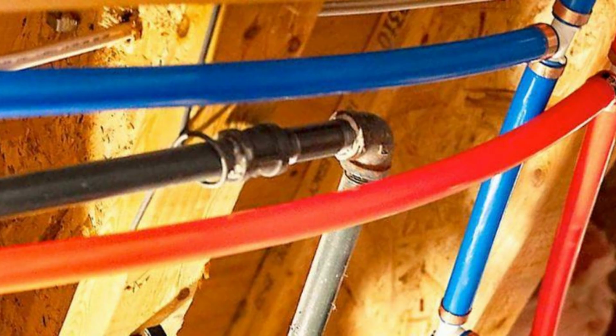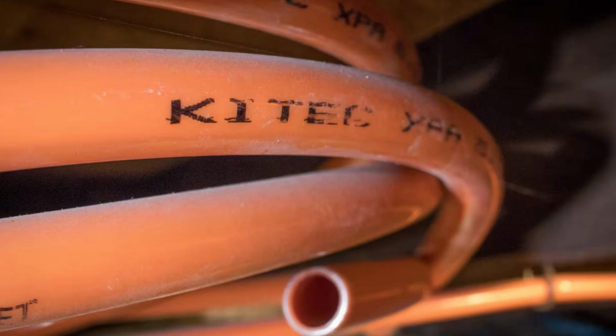So how do you know if your current condo has Kitec plumbing? You can spot it by its color. It's typically orange and blue, and sometimes the Kitec fittings have their name stamped on them, Kitec or KTC written on them. And what happens if your current condo has Kitec plumbing? You can replace it, but it's going to come with a cost. So when buying a new condo, make sure Kitec plumbing does not exist. You can also throw in a clause in your agreement that the seller is bound to disclose whether there is any Kitec plumbing or not.